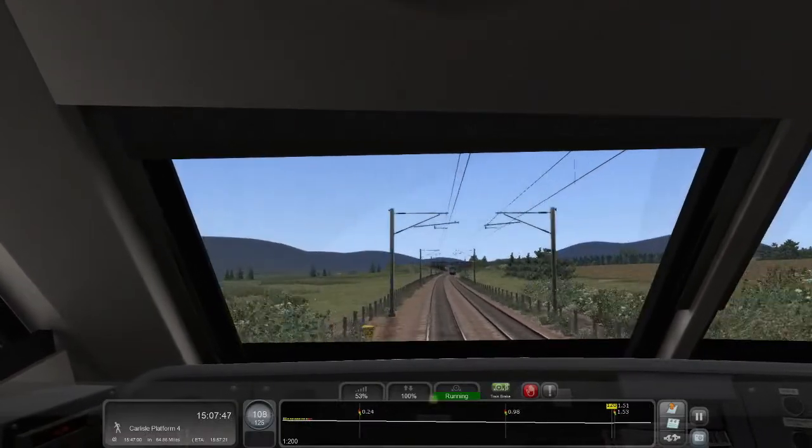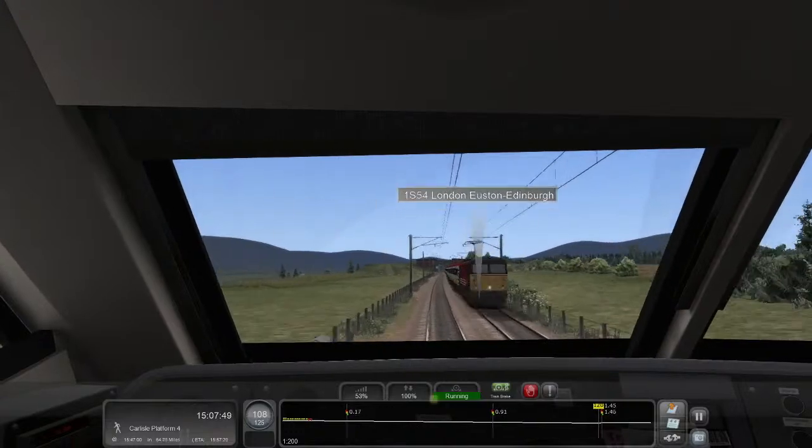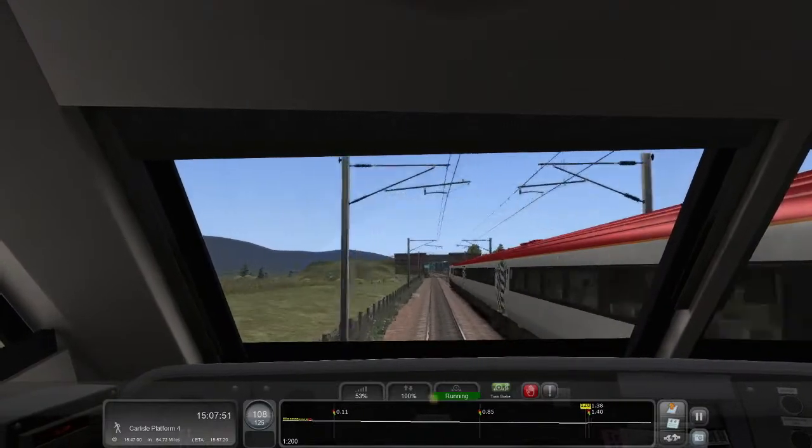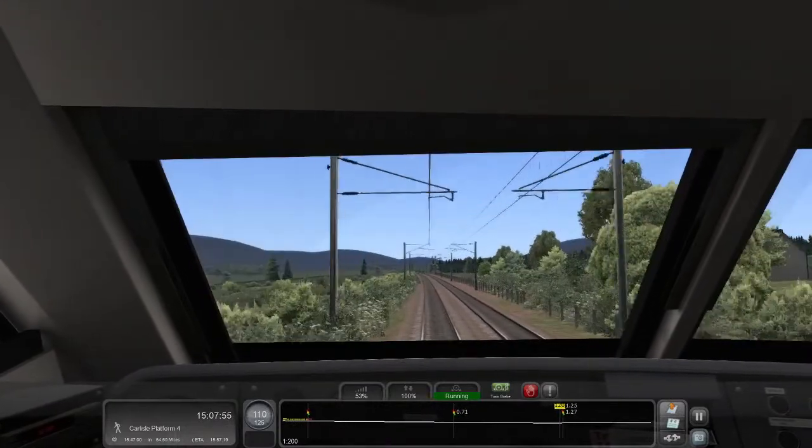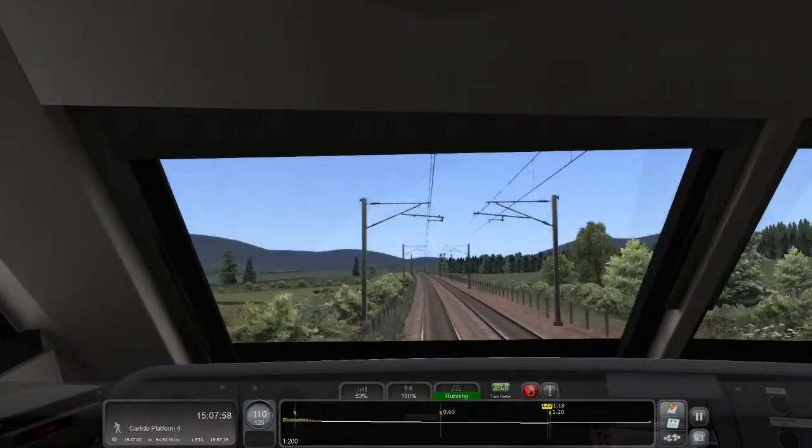As passing us now, we have another 87 hauled Virgin train service. That loco sounded nice. And we have the Virgin Pretender League, no different coaches as well. The Fankerton rail cam we just passed on our left.